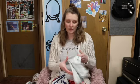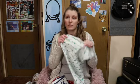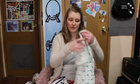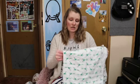One thing I use a lot is the burp cloths. So I use these big rags when I'm actually breastfeeding. I stick it in the bottom of my shirt and then I can pick up the bottom of it and wipe his face, whatever, because he's a mess. And apparently that is a regular thing. I talked to a couple friends and they're equally a mess.